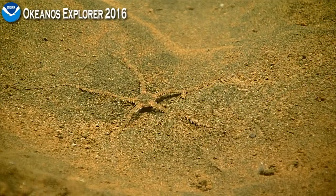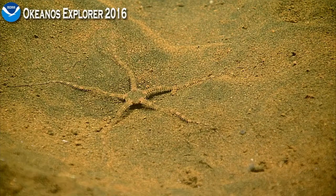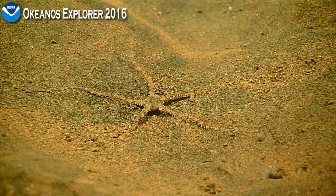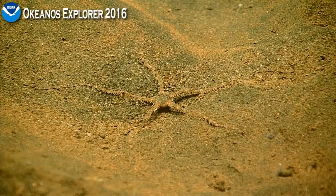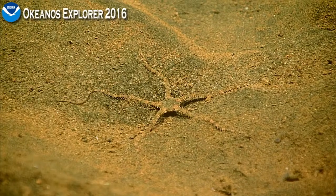So the ROV pilots are telling us that the current is a little bit higher here than before, and we have been having discussions about just how much current is down here in the middle of this crater. Starting on top of it, your pilot. Okay. After the shot, once you're on top, you can come up to like 20 meters up. Yeah, that's what I'm doing.